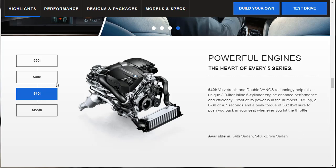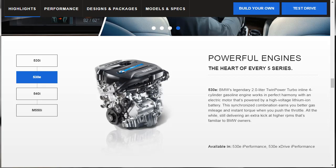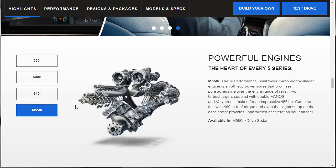And just because we're sitting here, the 530i, there's that engine, right? It's a 2-liter 4-cylinder, 248 horsepower, 258 pound-feet of torque. You got that 530e that's powered by the twin turbo, that legendary 2-liter turbo inline-4, and it works with an electric motor. And then, of course, you got the big dog. They don't even show the block. You got the big dog because they want to show you how the turbos sit up high, down in the valley, down in the V. That's why the turbos are shown like this. Classically, turbochargers always hung off the side of the engines over here. But now they sit up high. And so, yeah, they're just talking about the M550. And, yeah, might as well go over all the powerful engines.